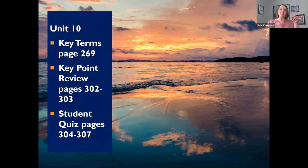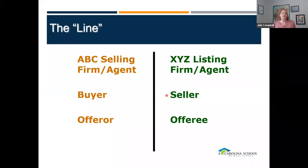And for your test, by acceptance, what do we know when we see accept? It's been signed. So the last offeree accepts it, and then communication of acceptance must cross the line. The person making the offer has to know that their offer has been accepted. Everybody with me? So what we've been talking about so far in Unit 10 is pretty much this scenario. We've been talking about two firms, one agent working with the buyer, who more often than not is the offeror, and another firm working with the seller, who more often than not is the offeree. So this is the scenario that we've been using up to this point.